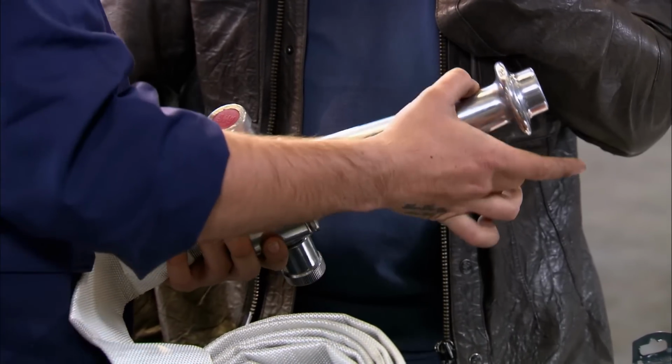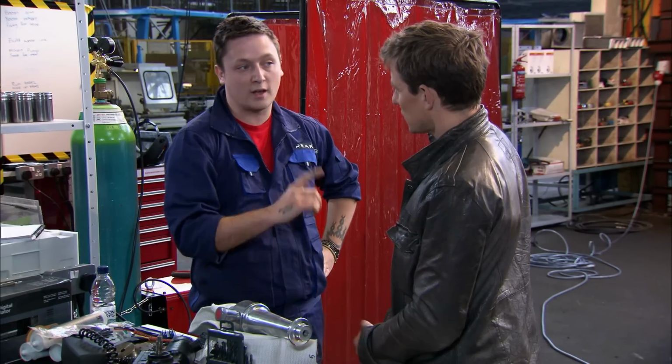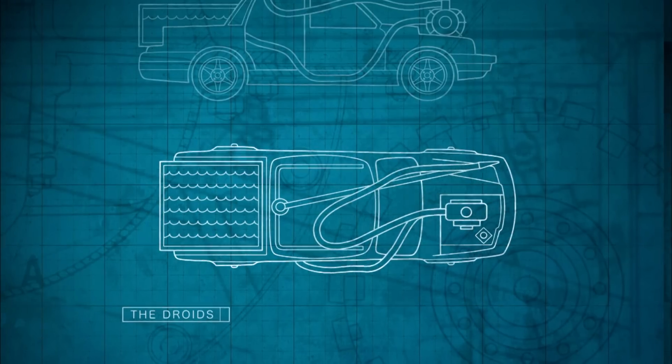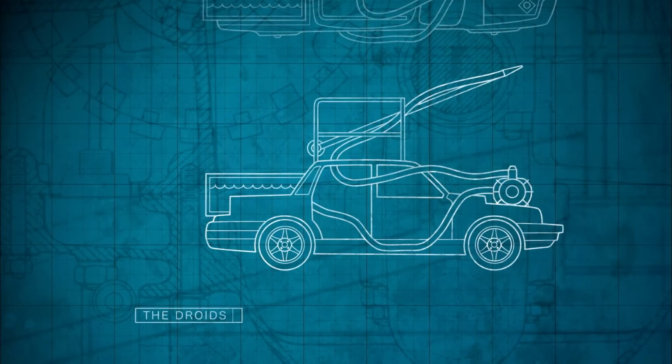Okay, so you've got a nice bit of kit there. And this is going to set you apart? Yeah, because we're not going to waste as much water as they are. We're not going to spend time running back and forth refilling the tank. So we think that's probably where we've got the edge on them. In Craig's mind, it all comes down to the size of the nozzle, and in this case, the smaller, the better.